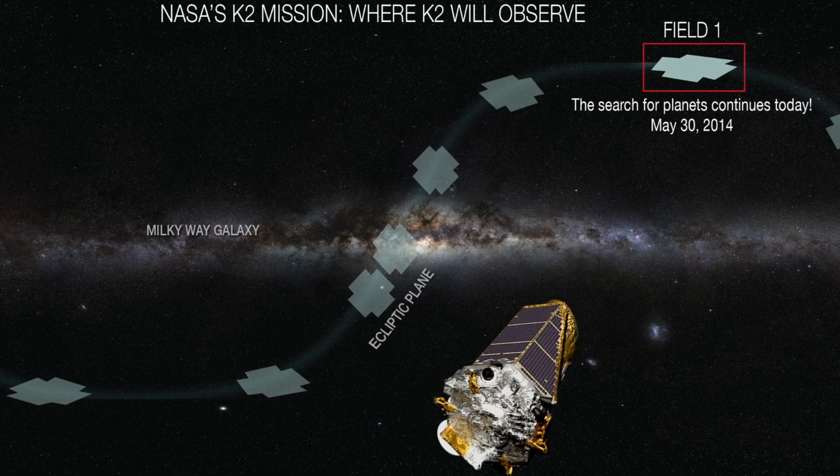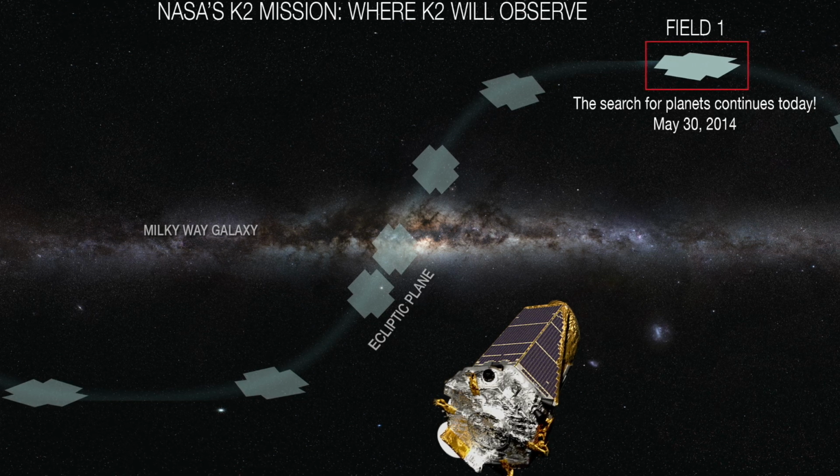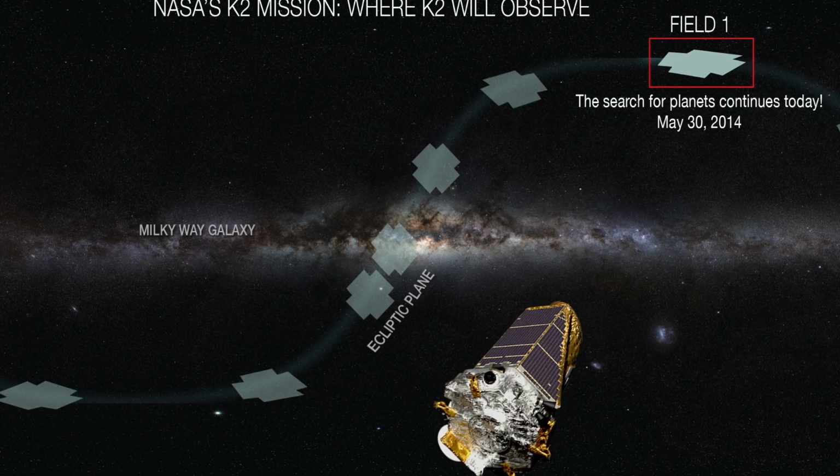Without 3 functioning wheels, the telescope couldn't be accurately pointed. On October 30, 2018, NASA announced that the spacecraft had run out of fuel, officially ending its mission.